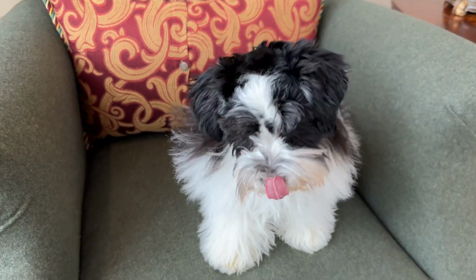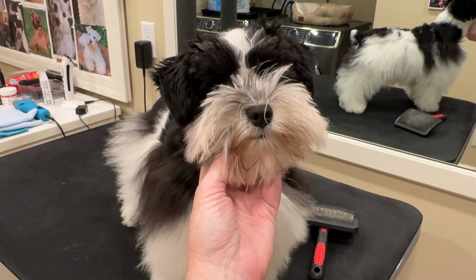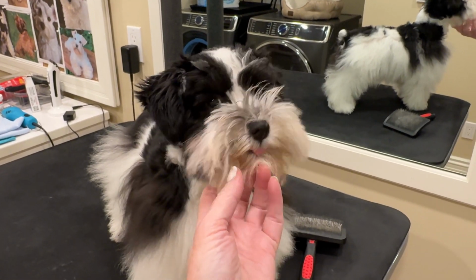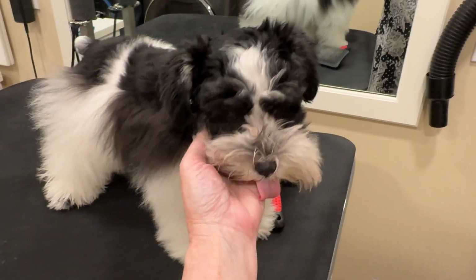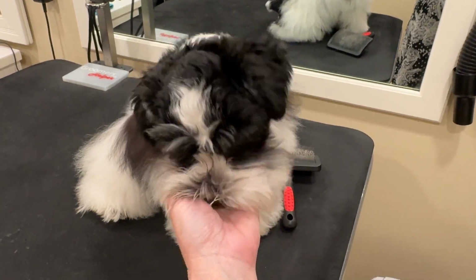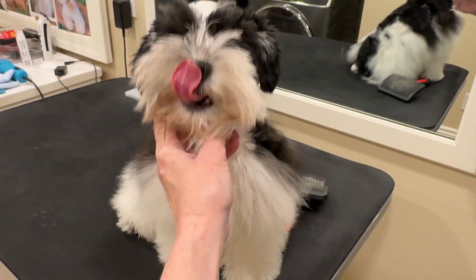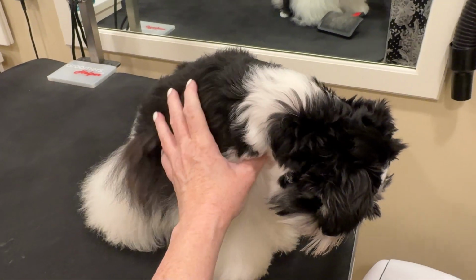Today is your gotcha day, Poppi. This is Miss Poppi. You might have heard us refer to her as Oreo Cupcake. Her registered name is SVCC's Oreo Cupcake, but her new family is naming her Poppi. And today is her day.